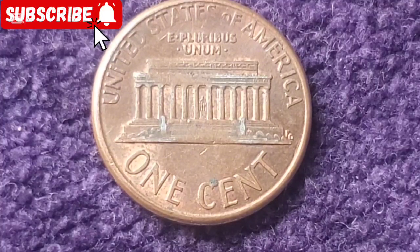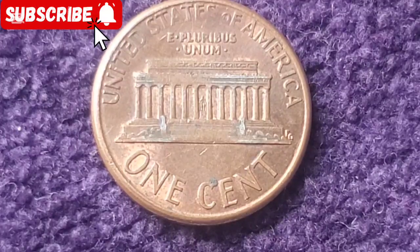General mintage numbers: the 1990 penny was produced in large quantities, with over 6.8 billion pennies minted in Philadelphia, over 4.9 billion in Denver, and over 3.2 million proof pennies in San Francisco. Despite these high mintage numbers, there are several varieties and errors that add rarity and value to certain 1990 pennies. One of the most notable varieties is the 1990 No-S proof penny. This error occurs when the San Francisco Mint inadvertently omitted the S Mint mark on proof pennies. These coins are rare and highly sought after by collectors.